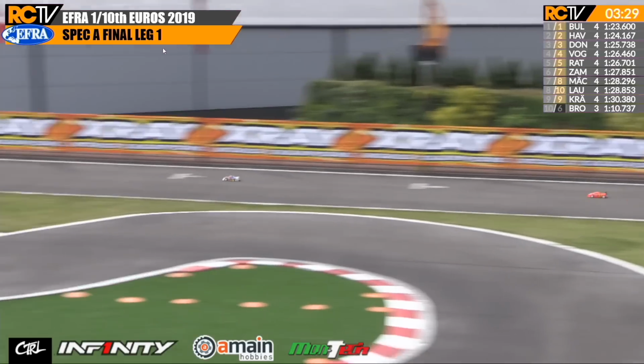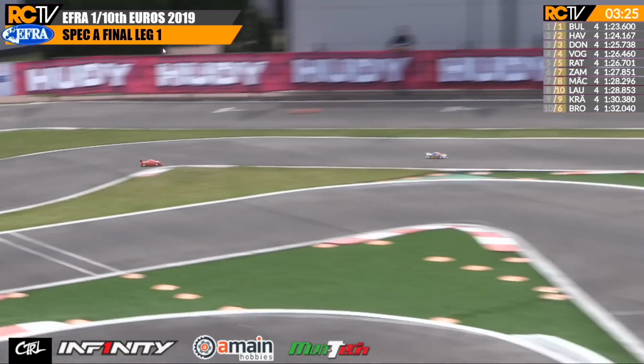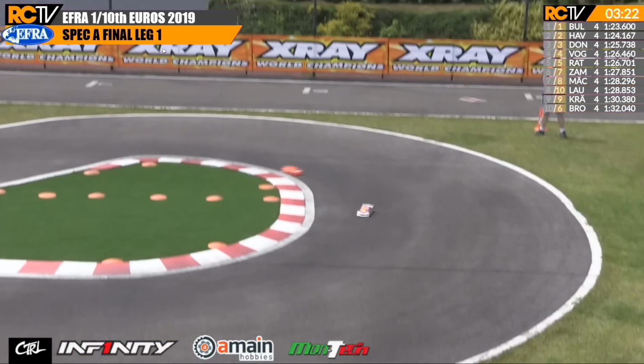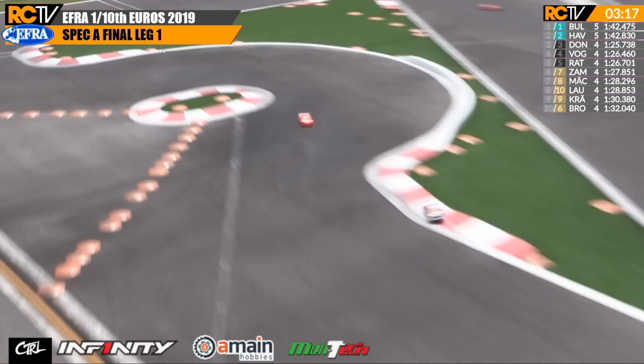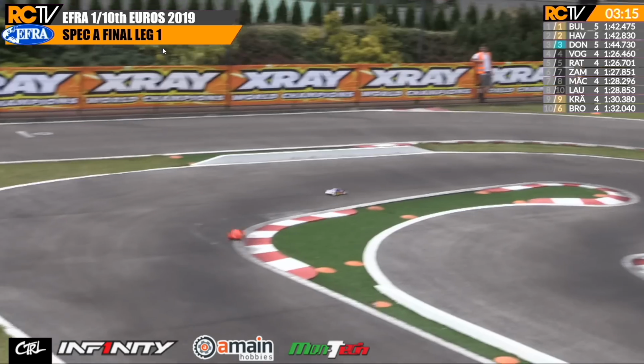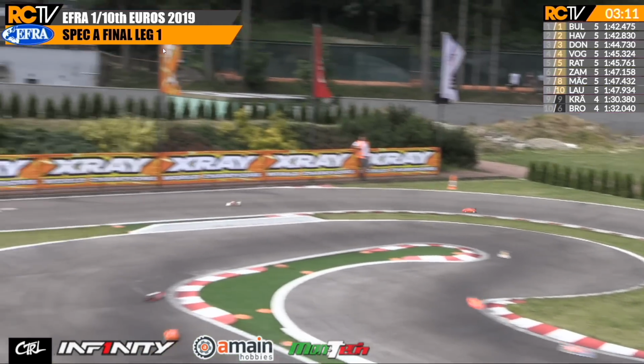Through the infinity curve down the main straight again. The leaders pulled away by about 1.6 seconds. Havranek visibly closer this time round. So they come through Montec, down towards A-main. Let's see what the lap times were. An 18.8 versus an 18.6. Havranek starting to apply the pressure to Bultink.